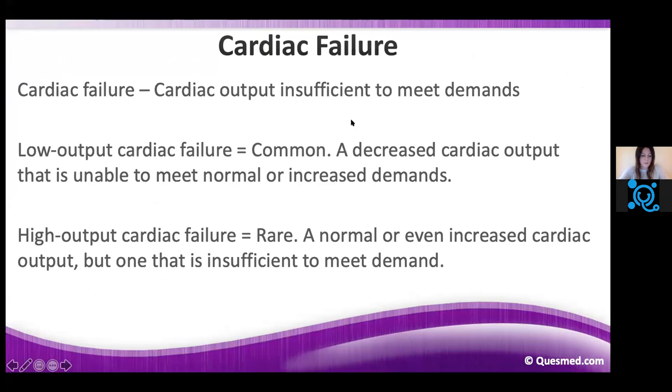So, we'll go over some definitions of heart failure. Cardiac or heart failure is defined as a cardiac output that's insufficient to meet the demands of the body. Now, it can be subdivided into low and high output states. Low output cardiac failure is the more common subtype. This is characterized by a reduction in cardiac output that's unable to meet normal or increased demands. High output cardiac failure is more rare. This is a normal or even an increased cardiac output, but one that's still insufficient to meet the body's demands.